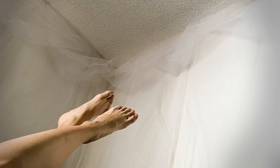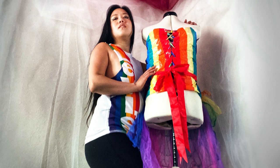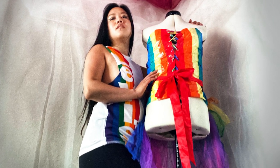I originally started with the ceiling because I really detest these 70s popcorn textures that people somehow like to cover their surfaces with. Because I couldn't scrape it off, since I didn't have permission to do that, I decided to cover it up with some tulle. I started out with white tulle and draped it across two of the walls so that it overlapped on the corner. Then I took red tulle, which is more like a burgundy, and draped it from the center all across the perimeter of the room. As you can see, it made a huge difference in the background of the ASMR rainbow corset video.